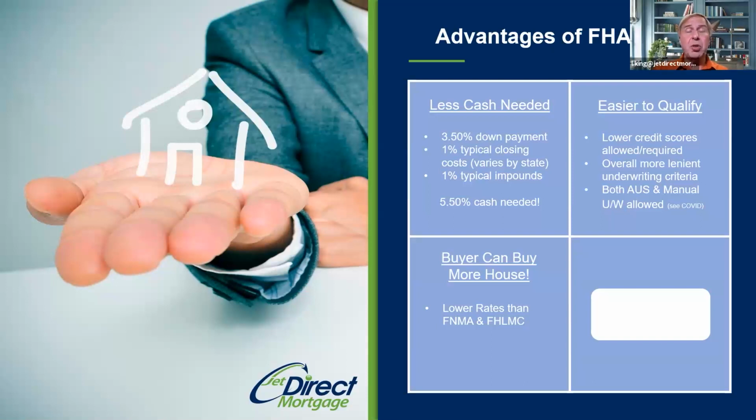Take somebody with a 675 score. That's not bad credit. It's not great, but it's average. A 675 score is just fine. With an FHA in today's world, you're looking at a 2 3/4, 2 7/8. In the Fannie Freddie world, you're looking at 3.5 to 4. That's a pretty significant difference.